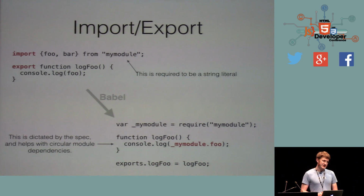So you can now write import foo, bar from some module. And this will put the names foo and bar in your namespace. It works sort of like Python's import, just to pick an example. You can also say import star. There's just really nice syntax around importing. And you also get syntax for exporting. So you can export a function. You can export a class. And then in the bottom right, that's what this transpiles to. So that's basically what it's sugar for. For exports, you assign to exports.foo.